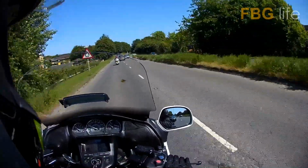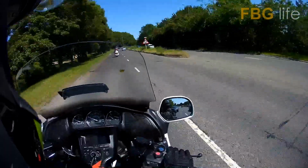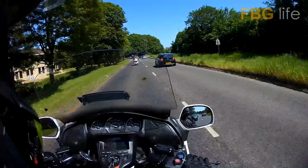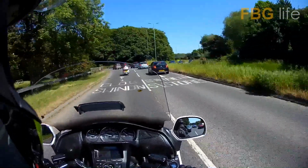And we are just riding up through the Cotswolds, a very beautiful part of England, very quintessentially English village countryside. This is not where most people live. By the way, do not live in a place like this.